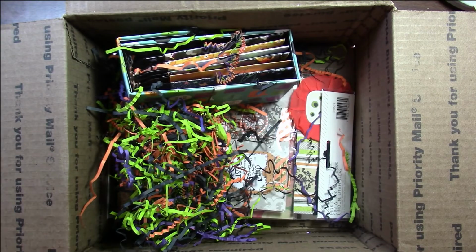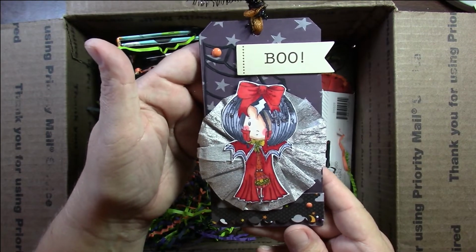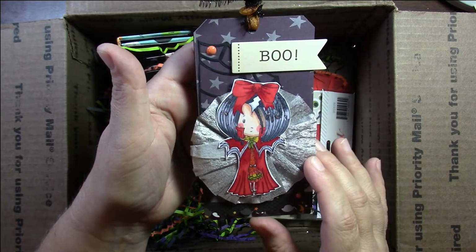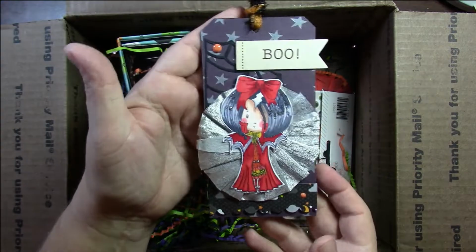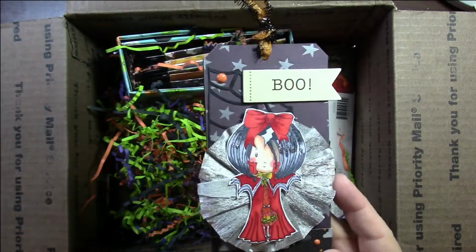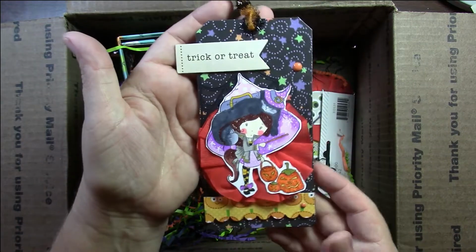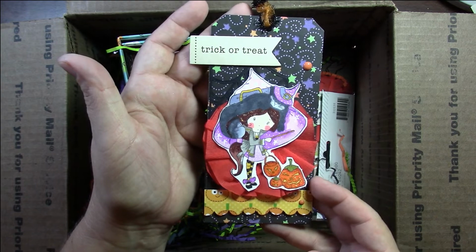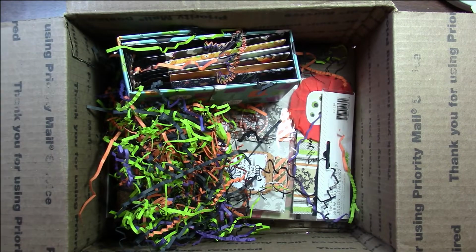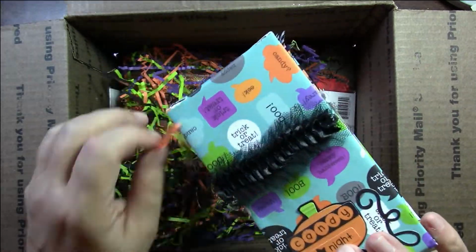Oh my gosh. Oh, look at this one. It says Boo, Little Devil. Very, very cute. Oh my gosh. These are so adorable. My lighting. Very pretty. I love this trim. Oh my gosh, these are super cute. Thank you so much. And then, oh, you guys, look at this.